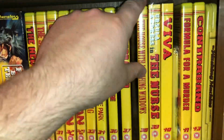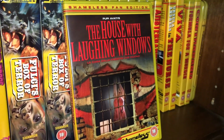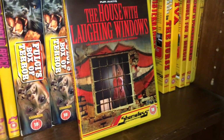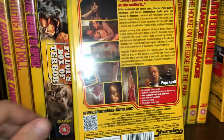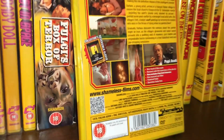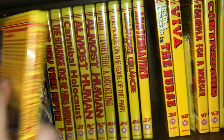Right now, number 38 is The House with the Laughing Windows. Such clever titles to their movies. There's a reversible cover. I have this in a media book. It's a good movie.